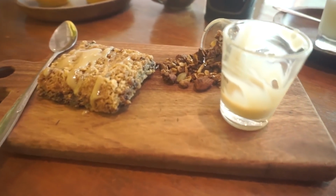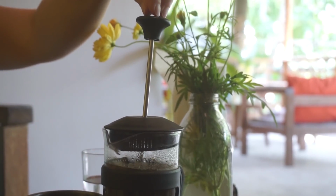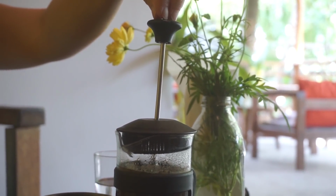Sacha, you have 2 samples of granola there, right? Yes, they brought this over, a little free sample of the granola that they do here. And we've just got a tahini brownie. Yes, I saw this on Instagram. Tahini brownie, so I haven't tried this before. Looking very good. Do you want me to press your coffee? Yes, make the plunge for me.